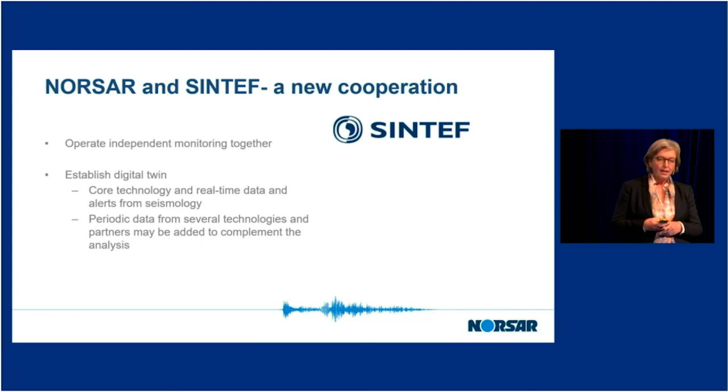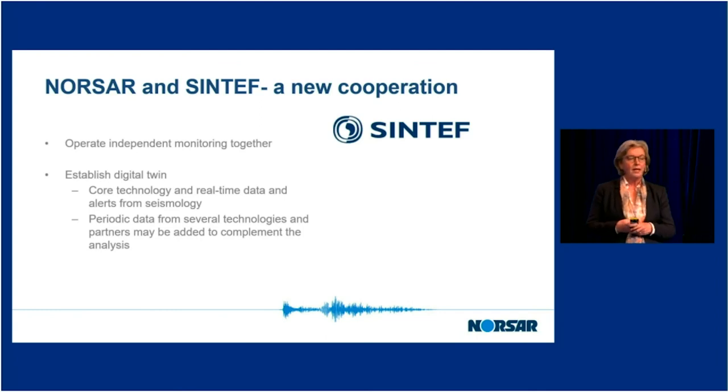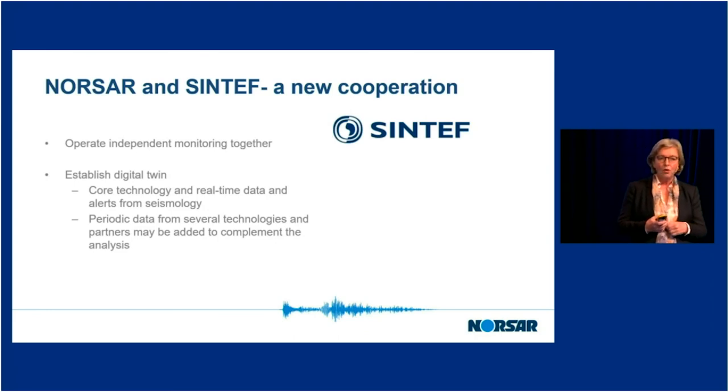To further strengthen our competence and our ability to deliver this, we have teamed up with SINTEF. SINTEF has a fabulous technology base in the digital twin development that would be very, very useful in securing all technologies that could help verify the integrity of the storage.